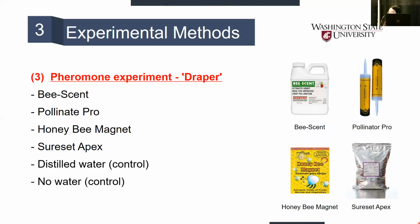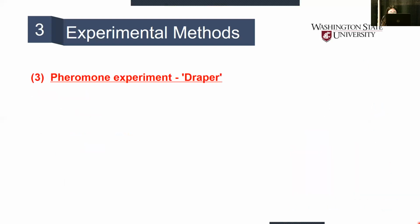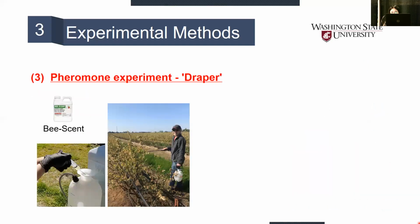And the application of these pheromone products is very interesting. Some of them have very good scents like perfume. Some might smell like shampoo. And this is Bee Scent, the liquid product. We need to prepare it to a specific concentration according to the label and just spray on the bushes.